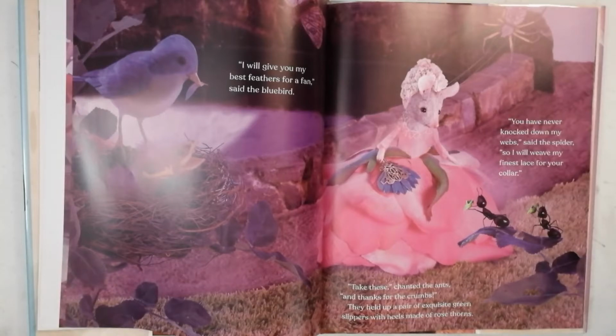Take these, chanted the ants, and thanks for the crumbs. They held up a pair of quick green slippers with heels made of rose thorns. Ah, new shoes.